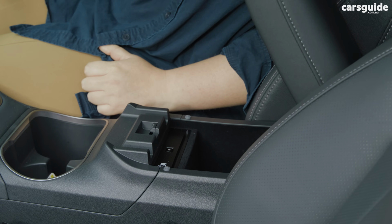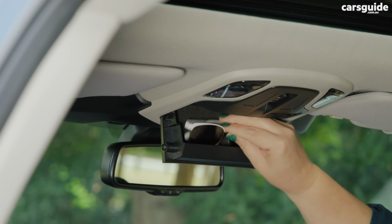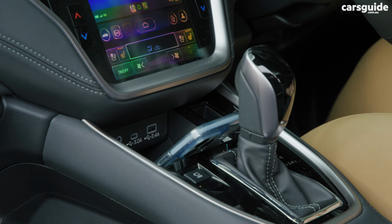The storage isn't class leading, but I do like that you got a dual opening middle console, a little shelf in front of the passenger, and a sunglasses holder. However, this little pocket here, which I presume is where you put your phone, is a little bit annoying to access because it's quite small and narrow.